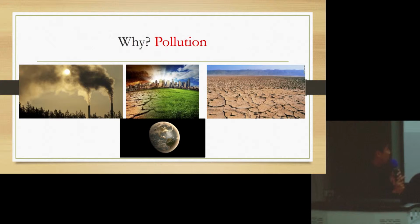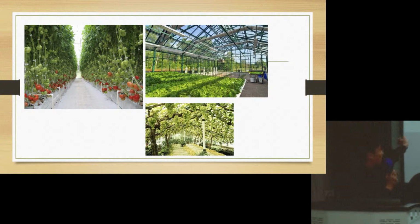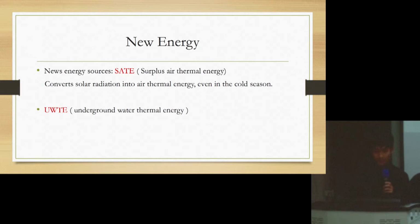There are some pictures of greenhouses. Here we see the tomato and some fruit we can eat. And now we present the new energy. The new energy, like supply thermal energy, is where we convert the solar radiation into thermal energy.